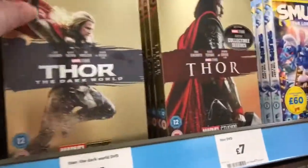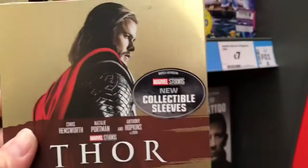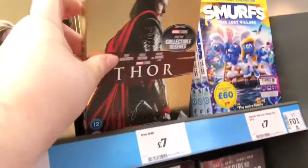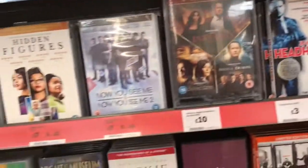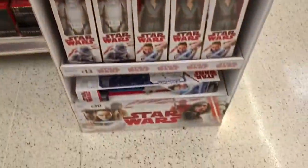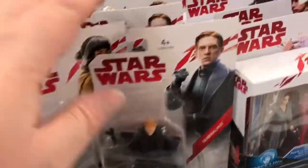Also on this little DVD section here, we've got a couple of these new Thor ones with the gold background. So they're not that interesting, but for £7 if you haven't got them, you know, pick them up. Notice a little section here on Star Wars again. I think we've looked at this section before, so we'll just have a look through, see if there's anything new that's been added. It's got all the regular figures there, 3PO.